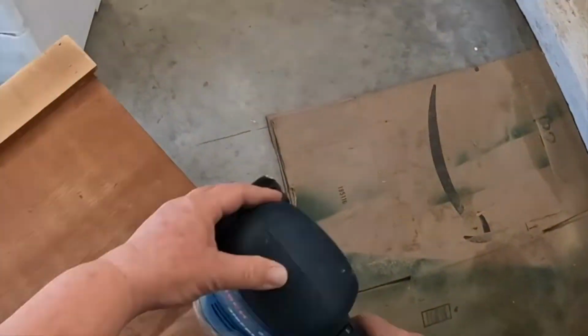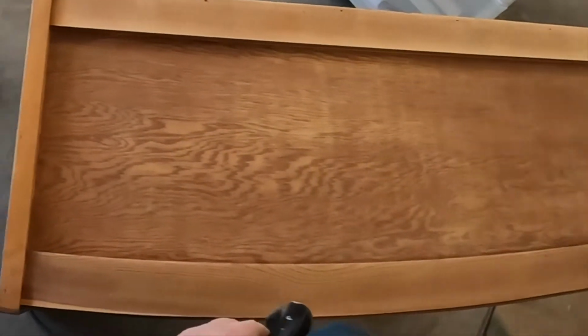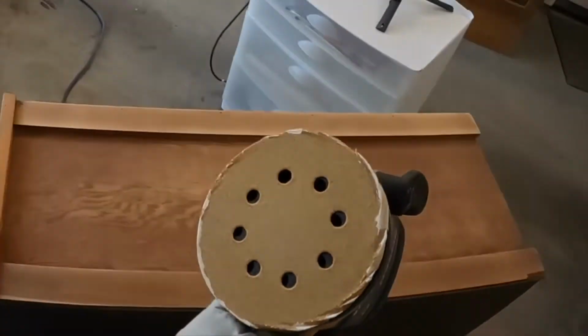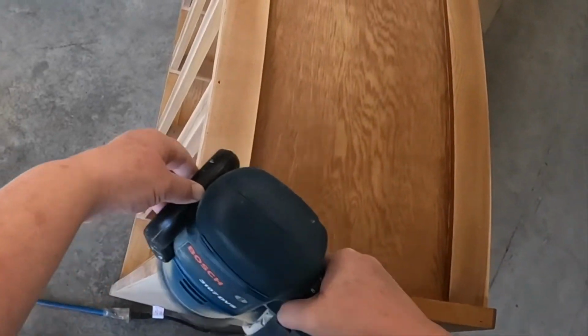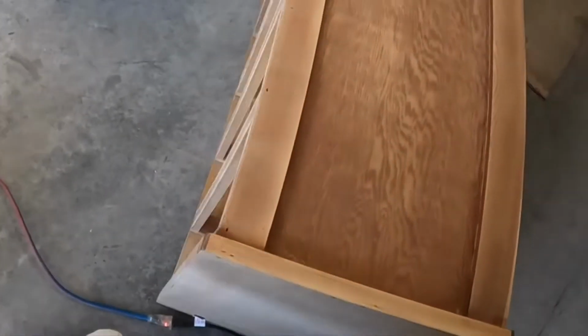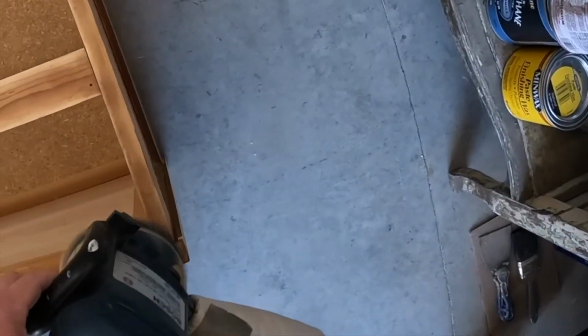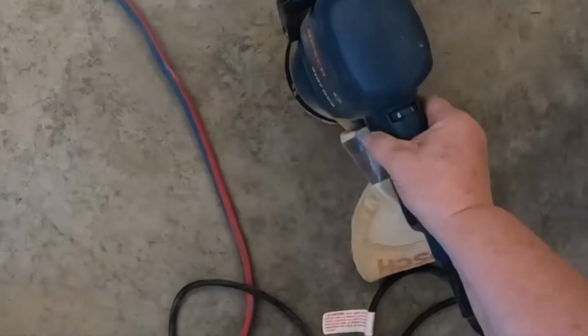Yeah, I do like this sander because it does keep all of the dust away. As you can see, it's a little bit nicer looking, a little bit cleaned up. And after I use the power sander, I do use just the sandpaper with my hands so I can feel if it's all smooth. So you see me do that a lot also. There we go.